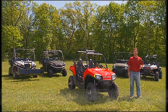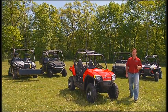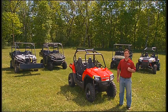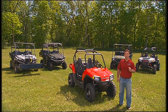Hello, and welcome to the walk-around video for the Ranger RZR and the all-new RZR-S, the fastest, most powerful side-by-sides in the industry. Over the next few minutes, I'll give you a brief overview of the RZR and show you why it is the only side-by-side vehicle with razor-sharp performance.